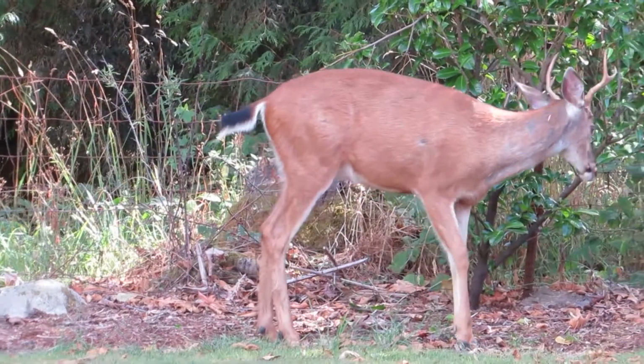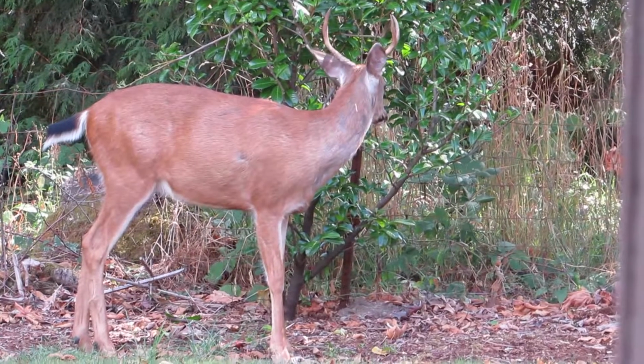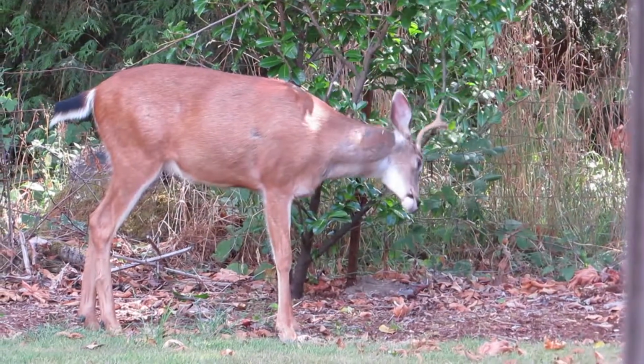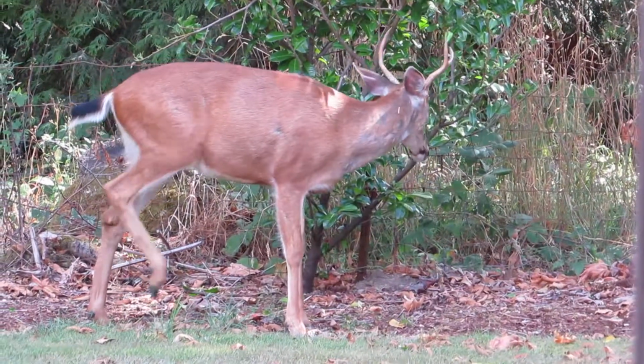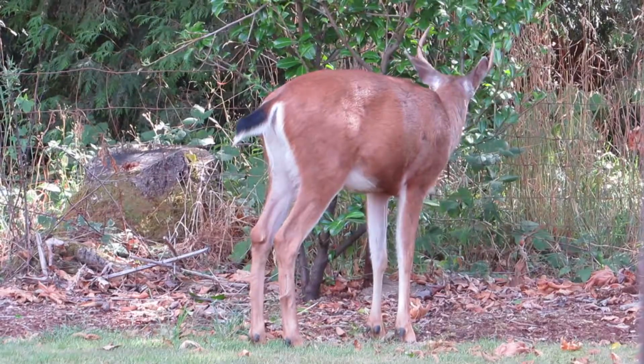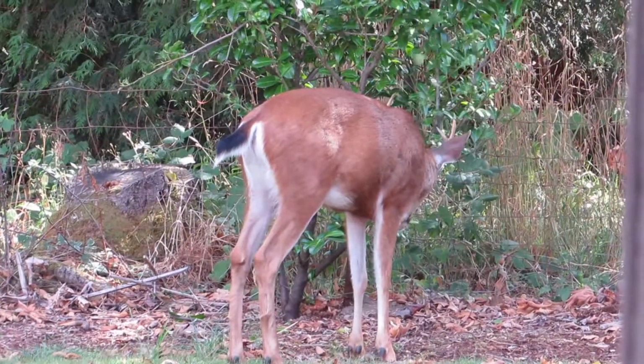See where he's going to go now. He's got quite a route here. He can go to his neighbor's yard. But this is the bush he uses for working those antlers. Oh, he's going to work it some more, I guess. Yeah.